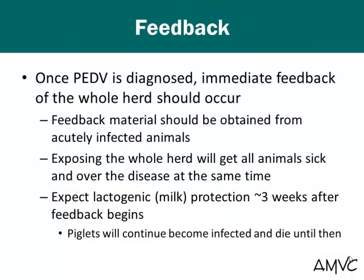So to do this, once PED is diagnosed, it's important to do immediate feedback of the whole herd with scours material. So feedback should be obtained from acutely infected piglets. You want to expose the whole herd and get every animal sick and over the disease at the exact same time so that we've got good protection in the whole herd. And then you can expect, if you do this properly, lactogenic protection approximately 3+ weeks following good feedback.